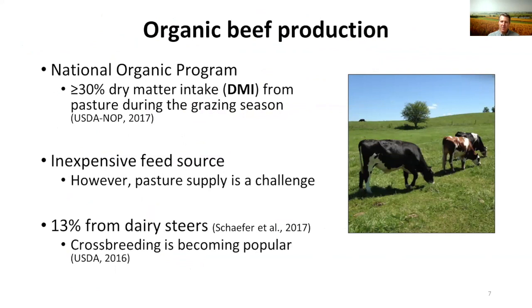The other reason we think this project is important for organic systems is that the National Organic Program requires that more than 30% of dry matter intake for ruminants come from pasture during the grazing season. We take that to mean a time when the grass is actively growing and the animals are grazing on growing forages, not just grass. Studies have shown that grazing on good pasture can be the cheapest feed source. And the other thing, this study used dairy steers, although it wasn't necessarily set up to look specifically at dairy.